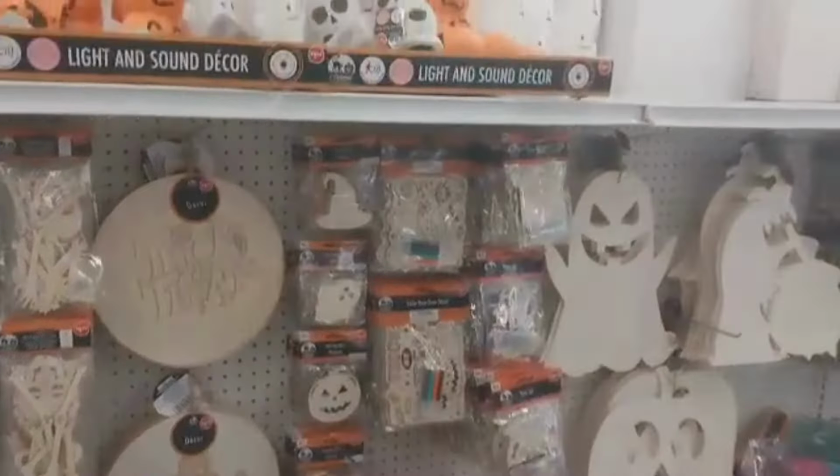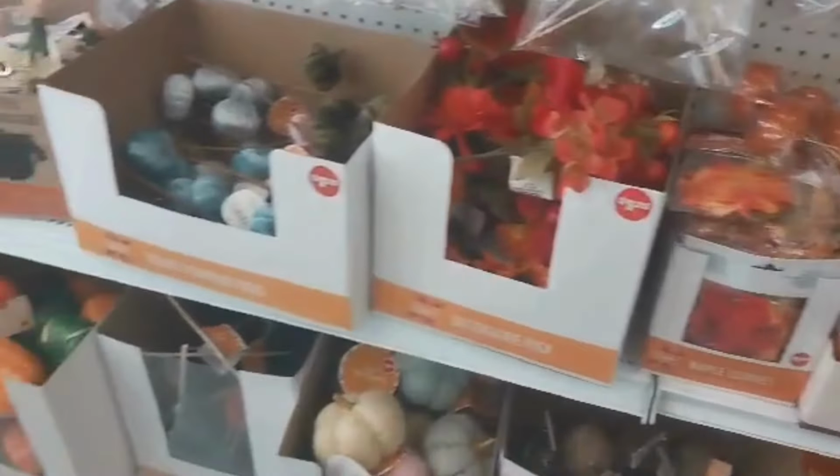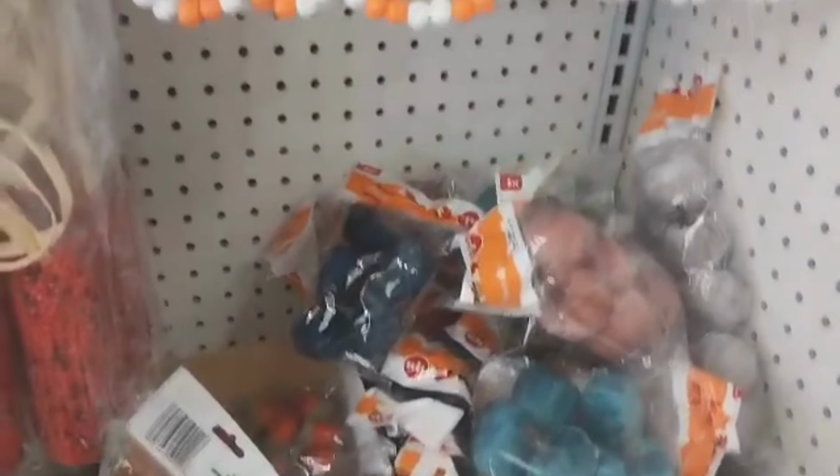And of course they have the stuff that they always have, like the little socks there, but look how cute. All of this new stuff coming out already, and it's barely going to be August. You know how that works. Those pumpkins are adorable, and I love this sunflower. Oh my gosh, I need to go get me one.